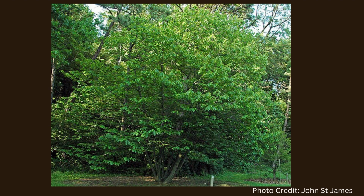The pawpaw is an understory tree, which means it likes shade. They are often found along creeks and rivers. They spread by runners and grow in a cluster like this one. Native pawpaws grow in zones 5 through 8. However, cultivars have been developed for more cold hardiness and can be grown in zone 4.